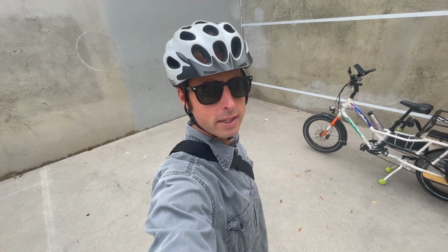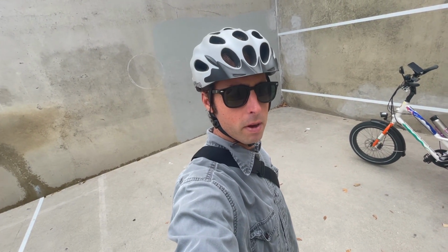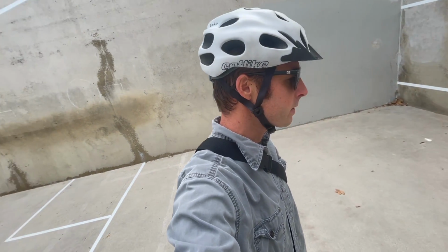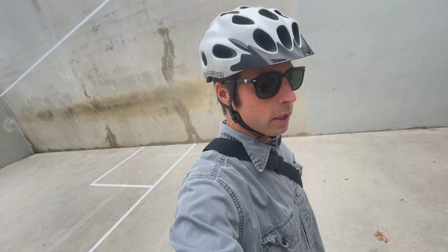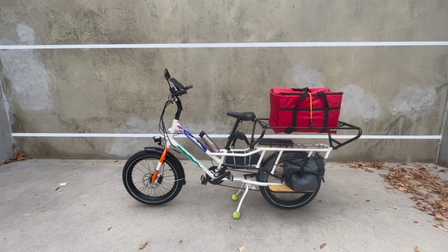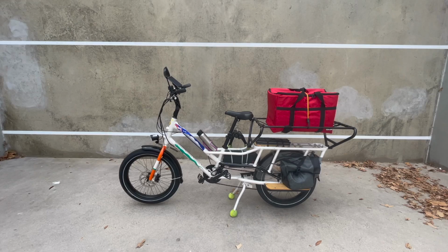So yeah, this is day two. I had two deliveries last time and they did not go too well. I spilled a branzino sauce and the pizza got pretty bounced up. So I did these improvements hoping that I'll get some better results. But yeah, it looks pretty cool. It's a Radwagon 4 and I've done some modifications obviously.